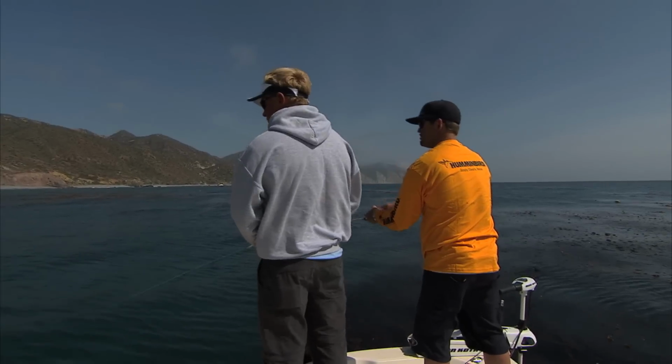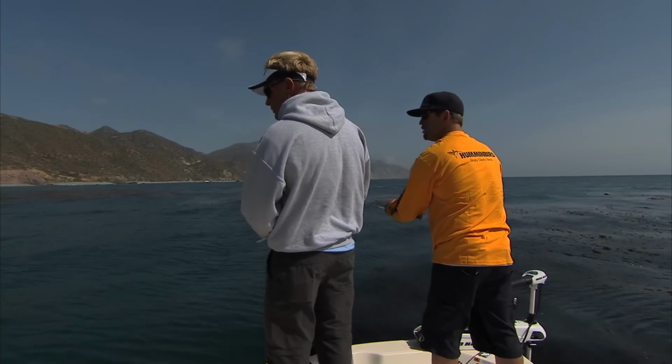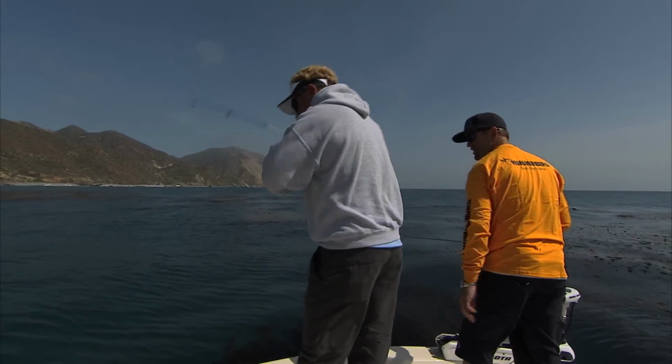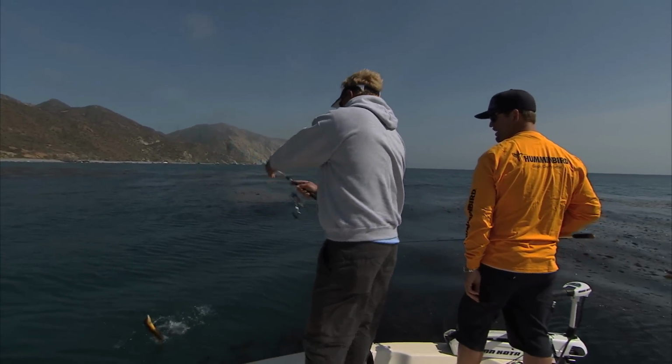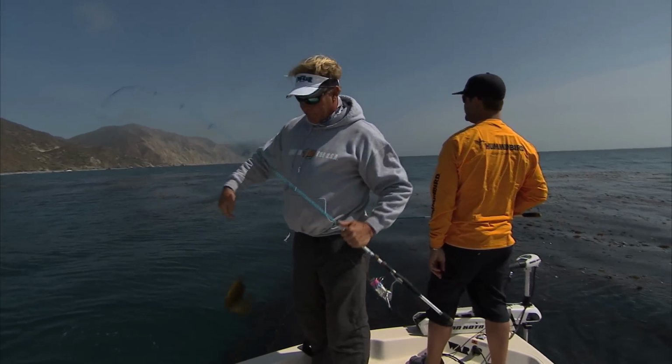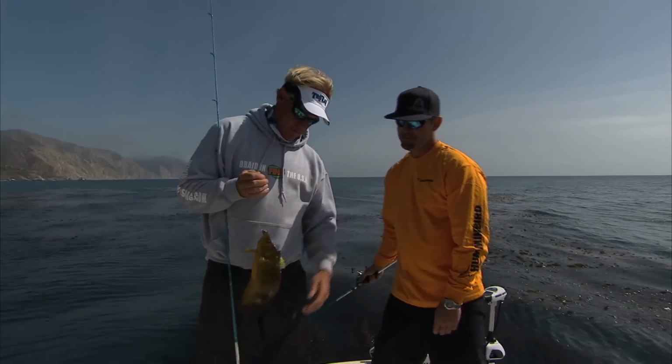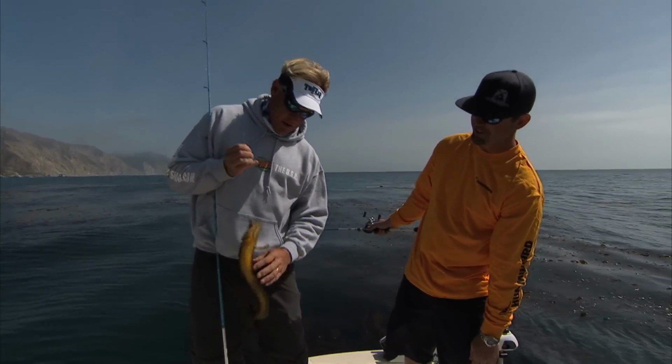Oh, here we go. Oh, that's a good one, huh? Oh, he's got it. There he is. Nice. What the heck is that? Oh, a tree fish. Is there anything I got to worry about with a tree fish? Just getting your picture taken with them because they sure are ugly.